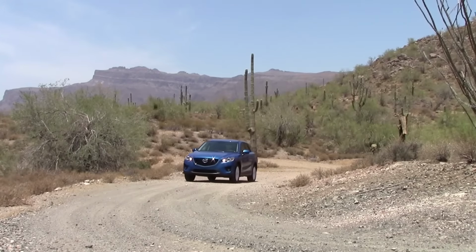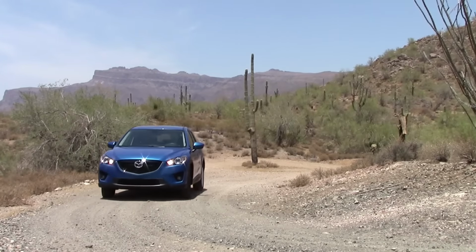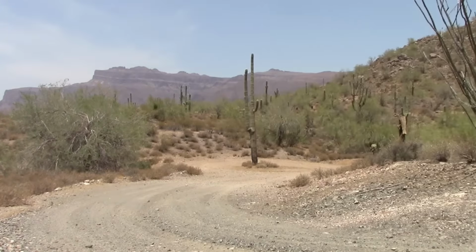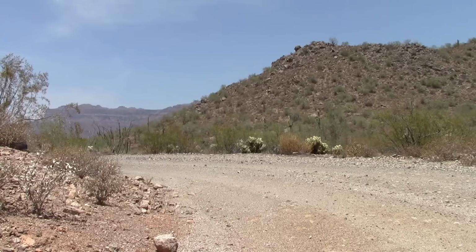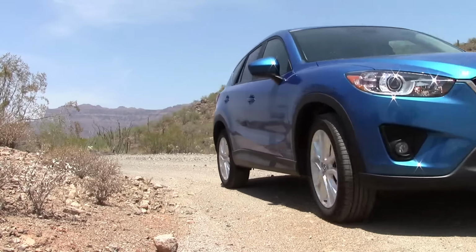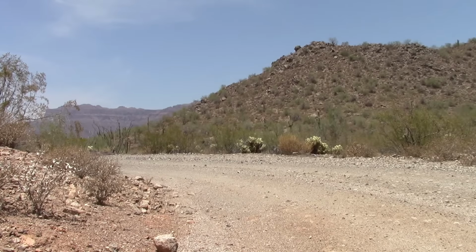Up front is a handsome new front end with a wrap-through crossbar element that ties nicely into the headlamps. Gone is that crazy Jack Nicholson Joker smiley face of years past. Our Grand Tourer tester also had handsome HID headlamps with auto leveling that turns with you at night.